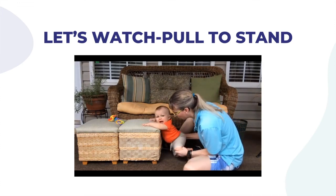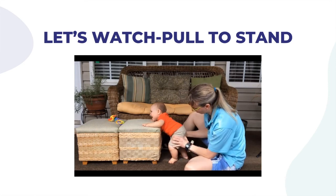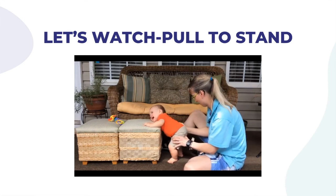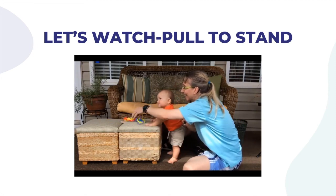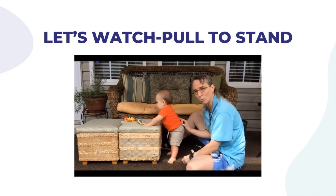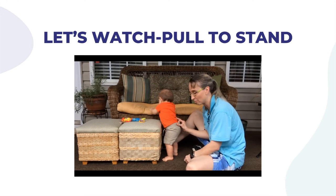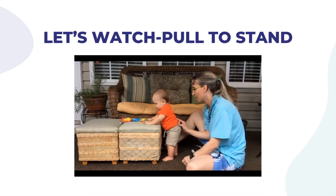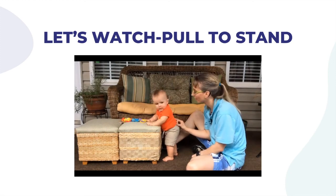Woo! And I have him stand on up. Woo! Yeah, you did it. When I do this, I always make sure I spend equal time on pulling up one leg as the other leg. The left leg's closer to the camera, so that's the one I did. But when I do this with a client, I would do equal time on his left and his right leg.